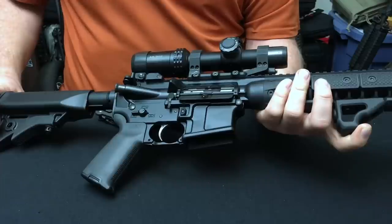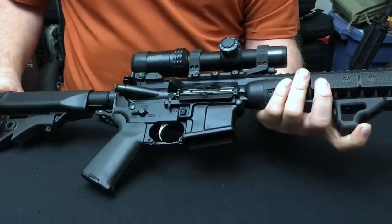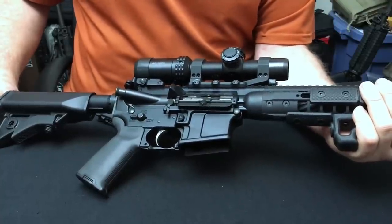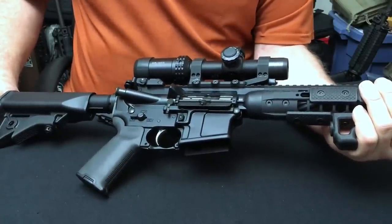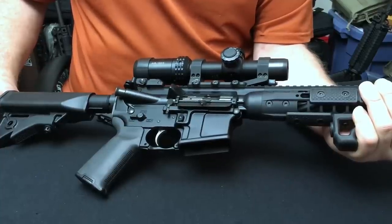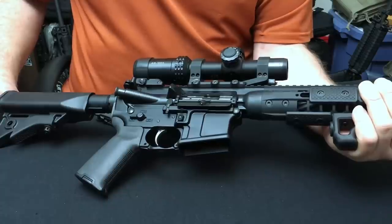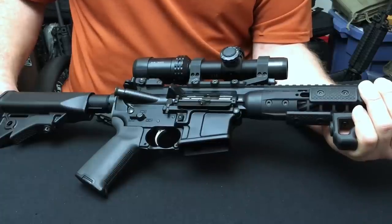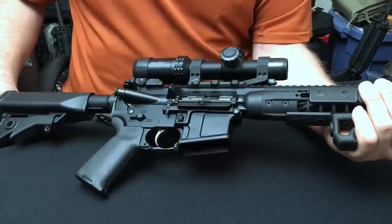I've definitely become over the years a convert to the mid-length gas system as being far more reliable, really a reliability enhancement over the standard carbine system. The reason I say that is that by having the longer gas tube, you're increasing your dwell time within the cartridge case itself. So you have that much more time for the cartridge case to start to contract, so it can be much more easily extracted and ejected from the chamber. Your extractor also does not have to work nearly as hard as it does with the carbine length gas system.